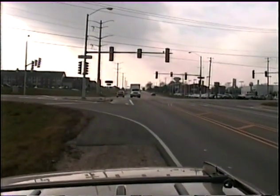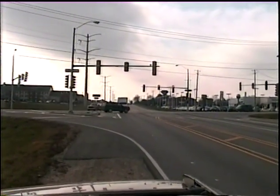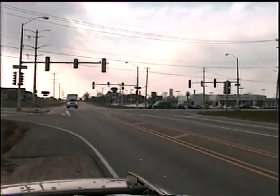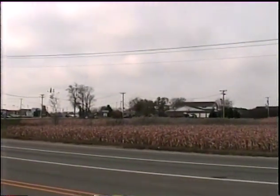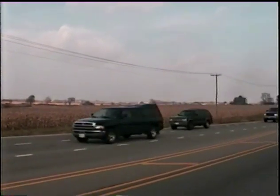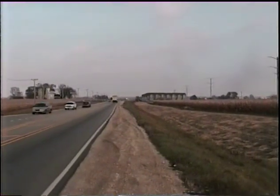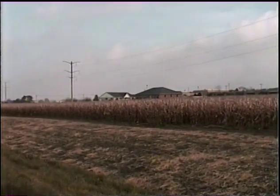This is the intersection of 23 and Peace Road, which is relatively new. Looking south right now. This won't be cornfields for long. There's some townhouses that have been going up. In the distance you can see the high school.